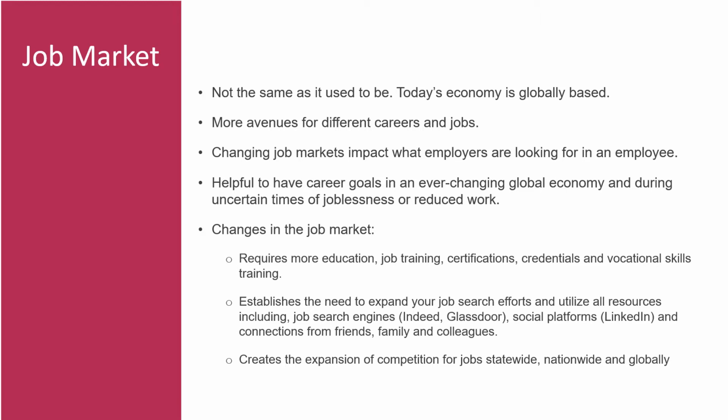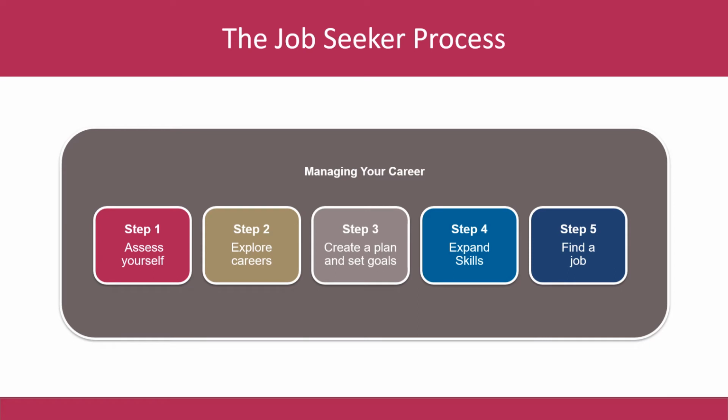training. Also, there's a need to expand how you search for jobs, not only from job ads, but using search engines like Indeed and Glassdoor, using social media with LinkedIn, and using the connections you have like friends, family, and colleagues. And lastly, the competition for jobs is statewide, nationwide, and global, so the more you can showcase your skills and qualifications, the better. This is the career planning model that we'll be going through today throughout this webinar.